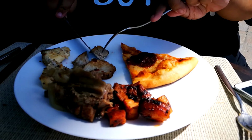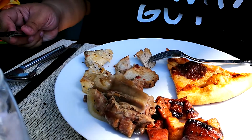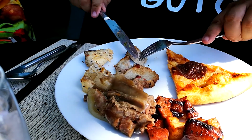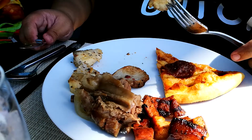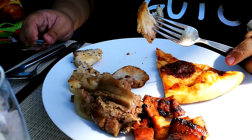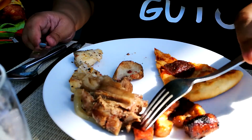We'll try the pork loin first. Wait, put the camera nearer. There. So, we will try the pork loin first. What's this? Oh, it's sweet. I think it has a fruit glaze to it. Wow. That's something new. Also, it's very tender. Also quite succulent. I also got more of the bulalo and the grilled pork.